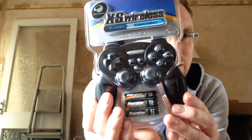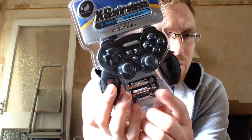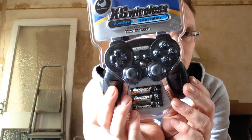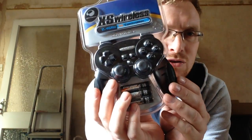Then for £2, I picked up this thing just because it's a bit weird. It's a PlayStation 2 controller. I can't really sell it on Amazon because of the batteries. Might be able to pop it on eBay, but yeah, I've never seen such a small PlayStation 2 controller. Got to have tiny hands. We're almost there now.